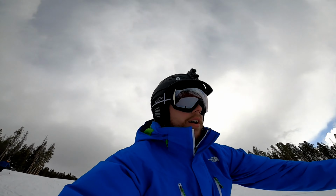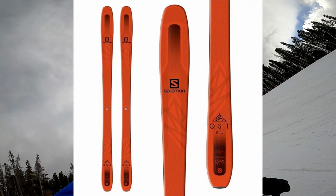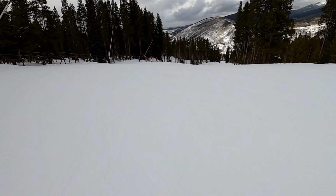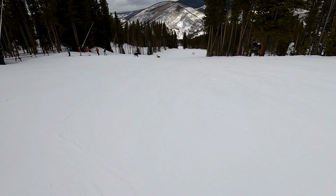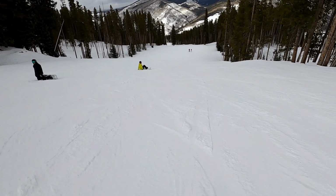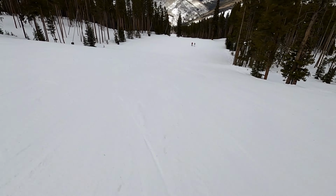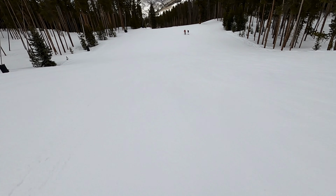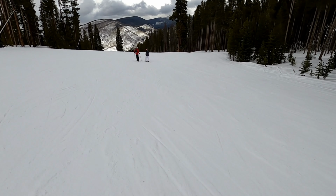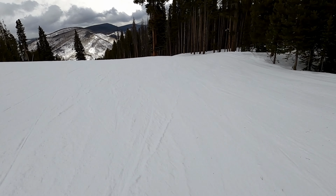Now, I was skiing on a set of rented Salomon QST 85s in a 177, and these were actually pretty nice. They're maybe a little more basic than a typical thing that I might ski on, but considering the conditions, you don't need quite the same edge bite and edge-to-edge feel that you need on the East Coast. So this 85mm waisted ski with lots of rocker felt absolutely awesome.